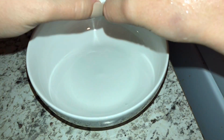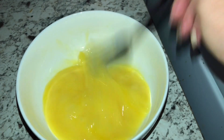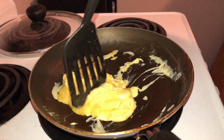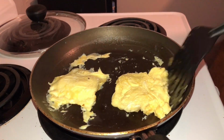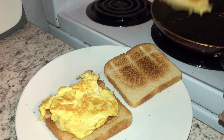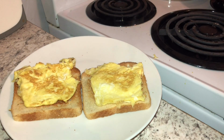It's time for breakfast, and I'm just gonna keep it really simple this morning. I'm just scrambling up myself a couple eggs, and I'm gonna put those eggs on top of some toast. You could add some hot sauce if you have it, or maybe some red pepper flakes.